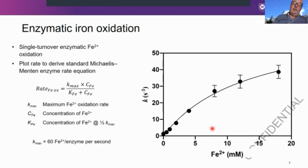So this is a typical kinetic assay where we measured the catalytic rate on the x-axis as a function of having more and more iron 2 present. We could easily measure the reaction rate, because what happens in the reaction is, remember, it has a copper in there. As we oxidize iron, the copper in the enzyme gets reduced to copper 1, and then it has to be regenerated to copper 2 to keep carrying out the same reaction over and over again.